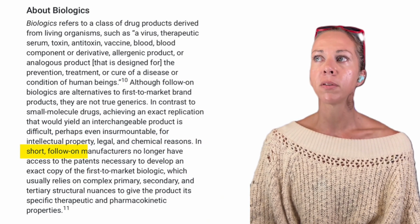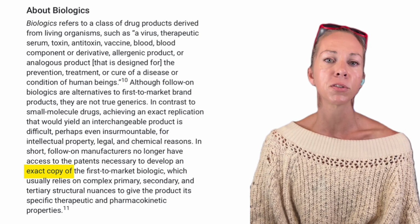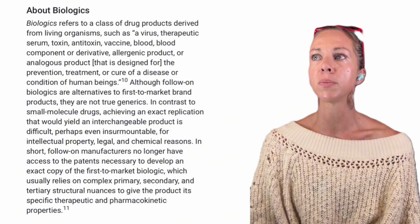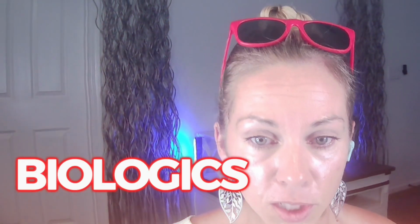In short, follow-on manufacturers no longer have access to the patents necessary to develop an exact copy of the first-to-market biologic, which usually relies on complex primary, secondary, and tertiary structure nuances to give the product its specific therapeutic and pharmacokinetic properties. So, what it sounds like is that these biologics, the actual item itself, the biologic itself, is patented, not necessarily as a brand name drug. Of course, the brand name drug is patented, and that has an exclusivity. However, there's a patent to make that drug.